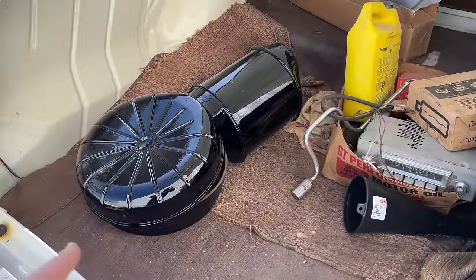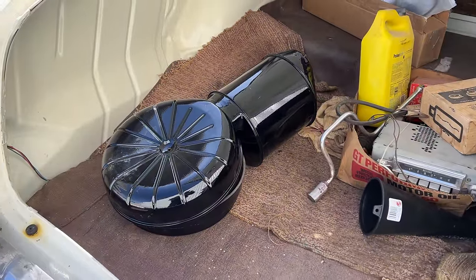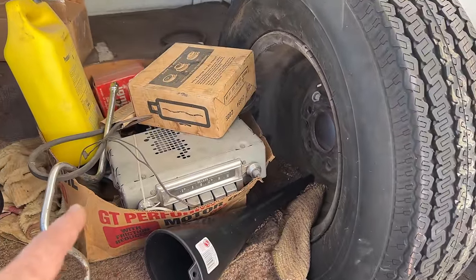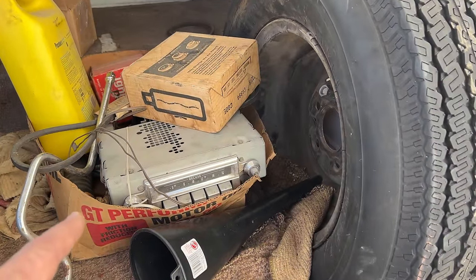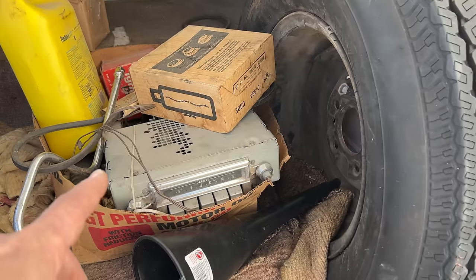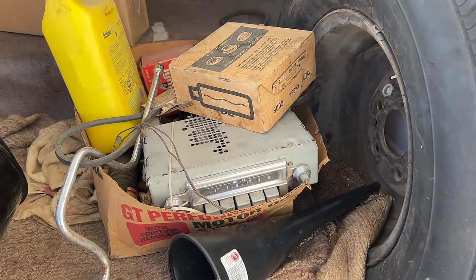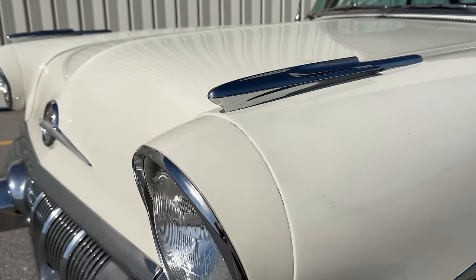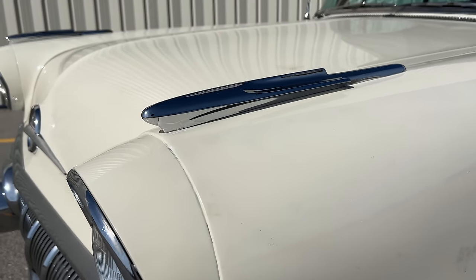It's nice to see that the oil bath air cleaner is still with the car. There's another radio in here. It's not a Wonder Bar, though. I wonder if the car came with this radio and someone switched it out at some point. More space age accents on the top of the front fenders.